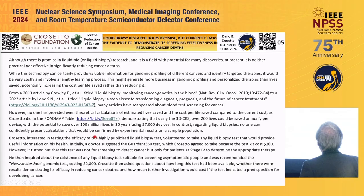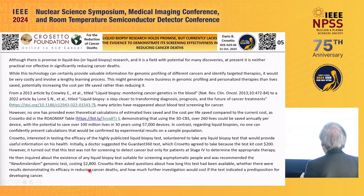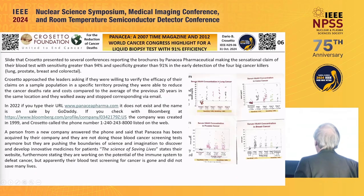While this technology can certainly provide valuable information for genomic profiling of different cancers and identify targeted therapy, it will be very costly and involve a lengthy learning process. This might generate more business in genomic profiling and personalized therapy than lives saved. In fact, I couldn't find an article, and if somebody has one, making a theoretical calculation of how many people a screening with liquid biopsy can save.